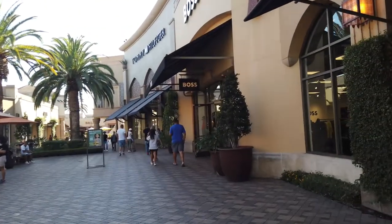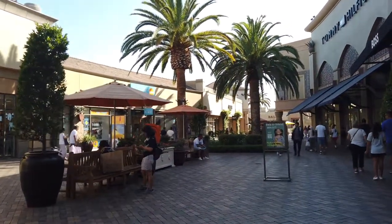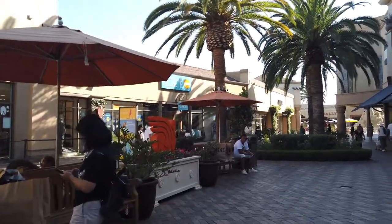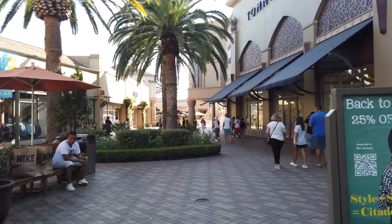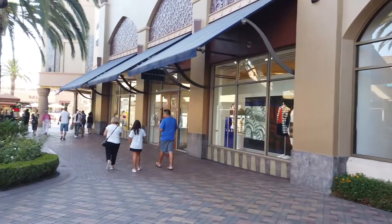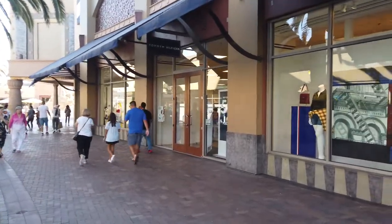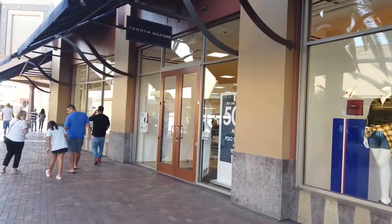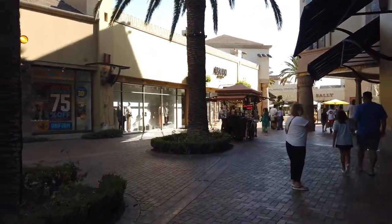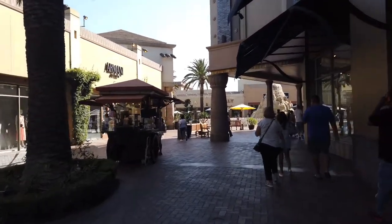So yeah, today I just wanted to show you guys Citadel Outlet. Actually not a lot of film inside, so it kind of defeats the purpose of showing you guys, because I'm not really buying stuff, just walking around, seeing what's cool. But so far, the Clarins store is pretty amazing, and this Swarovski crystal shop, I mean, great deal. To give as a gift, I think that's really pretty.